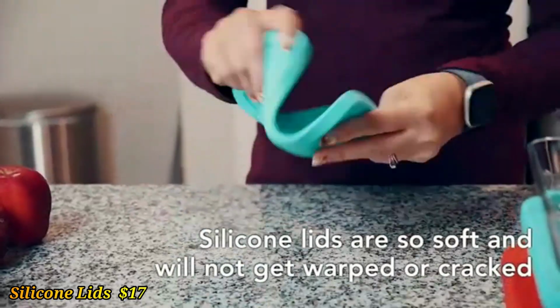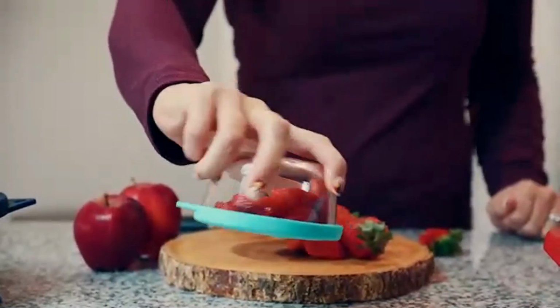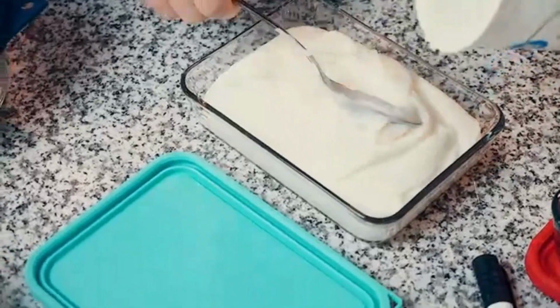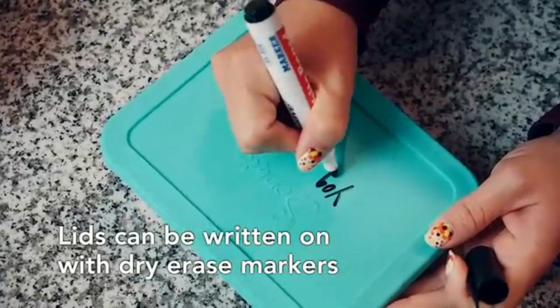Next, Silicone Lids. Stretchable, airtight silicone lids that fit a variety of containers, keeping food fresh and preventing spills. They're dishwasher-safe and reusable, perfect for storing leftovers and reducing single-use plastic.